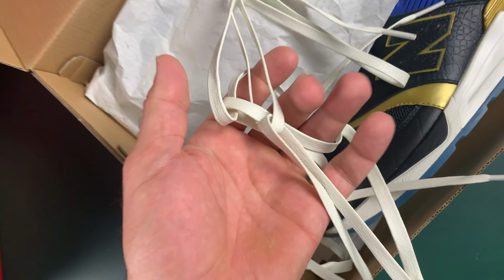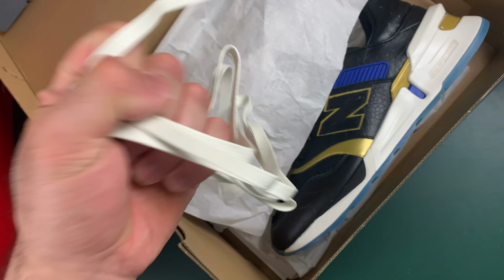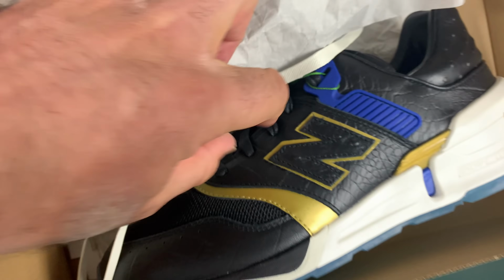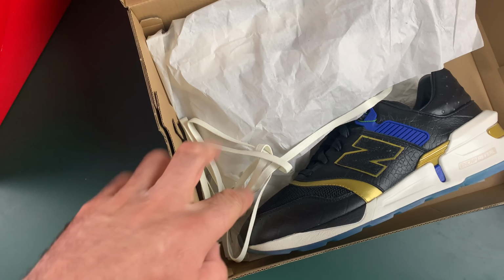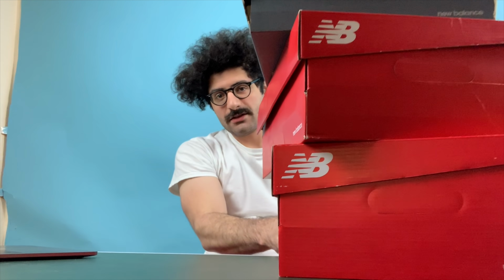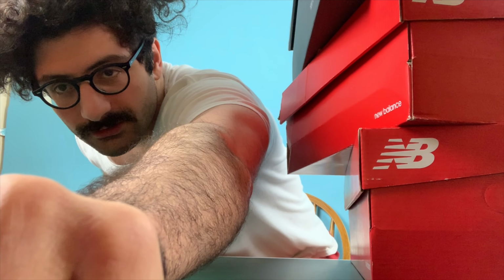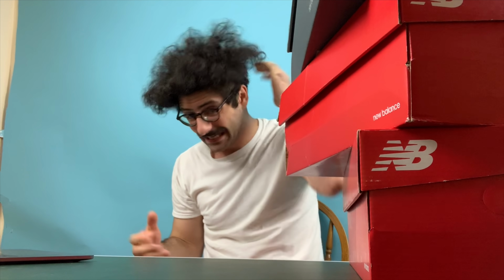I just noticed these came with these fancy looking flat laces, which I think I'm just gonna keep the blacks in there. I think it completes the look a lot better than these, even though these would be kind of dynamic, but it is what it is. Alright, so we got the New Balance Kawhi shoes right here, but let's just get into the history, if I can get this to autofocus right quick. And there's not a lot to the history, I'll be honest with you.